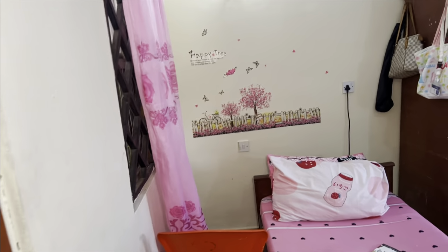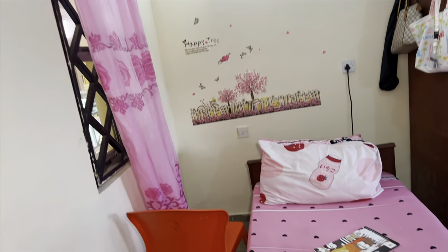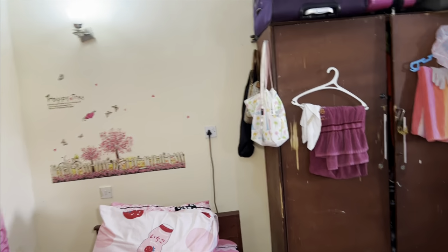So this is how the room looks right now. This is how it looks now. The bed, everything is actually given, even if it's in the wrong places. Look at this.